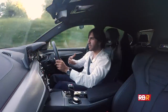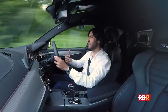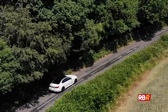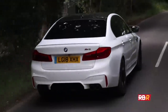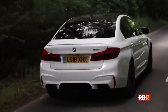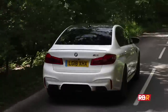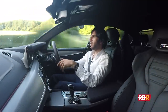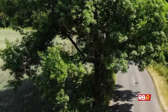For me, on a personal level, it was always going to be difficult against the E63. And with the reasons I gave you, it probably at the moment is impossible. But this is a car that I would be happy to own. It is one that I would enjoy owning, and I totally get why this car is the no-brainer for the M fan, it's the no-brainer for the M5 lover. It's the best M product that I've driven this side of the M2.